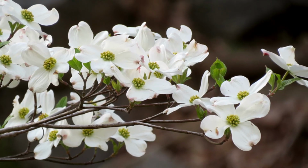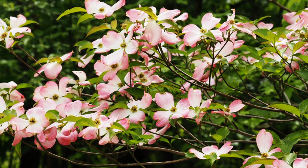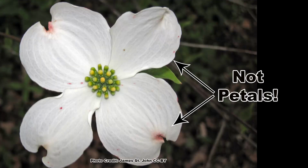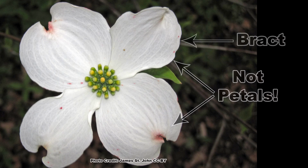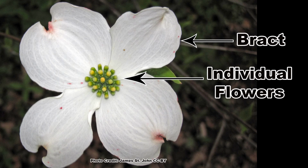The large, showy, white to sometimes pink tinged blooms for which the flowering dogwood is named appear in early spring, from March to June depending on location. Fun fact, the showy white petals of the flowering dogwood blooms aren't petals, but are in fact modified leaves called bracts. The actual flowers are the yellowish-white bump-like structures in the center of the bracts.